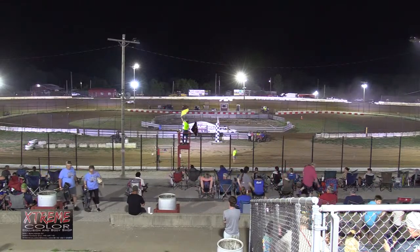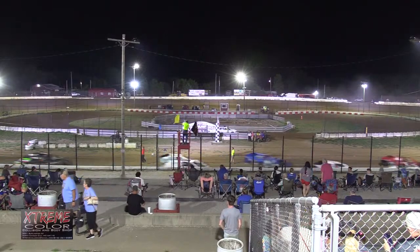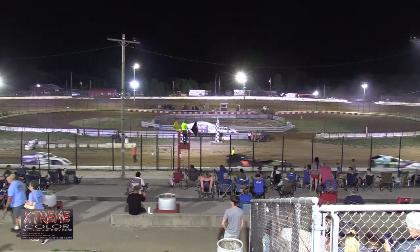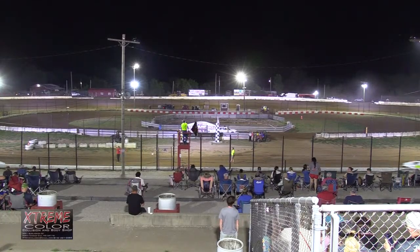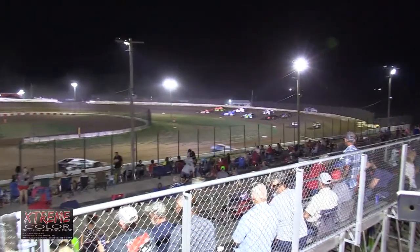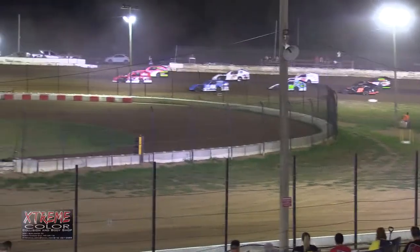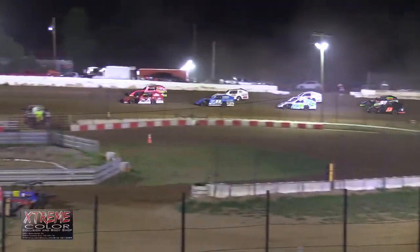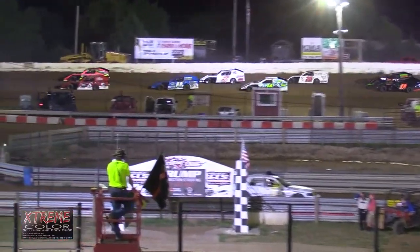On the pole, one of the hottest guys around with 3 wins here at Electric City, out of Nevada, Missouri, the 8 of John Sheets. Outside of him, out of Lansing, Kansas, the 7J of Jake Richards. Second row inside, the Superman, the 11S of Scotty Boo out of Nevada. Outside of him, the young man out of Archie, Missouri with 2 wins this year, the 2X of Cole Hamilton.